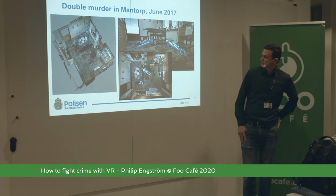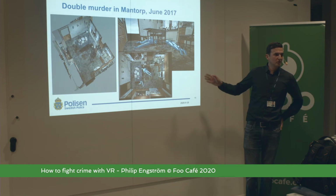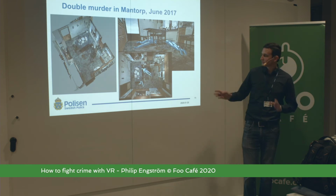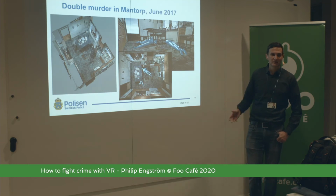This is another case we worked on after that, with a double murder in Mantorp. It's a very rough scene where two elderly people were murdered. In this case, we didn't really understand why we were asked to model it, because they had perfect images of the scene, and it was much clearer in the photographs what had happened than in our model and in the work we did. So we were a bit confused as to why we were asked to do it.